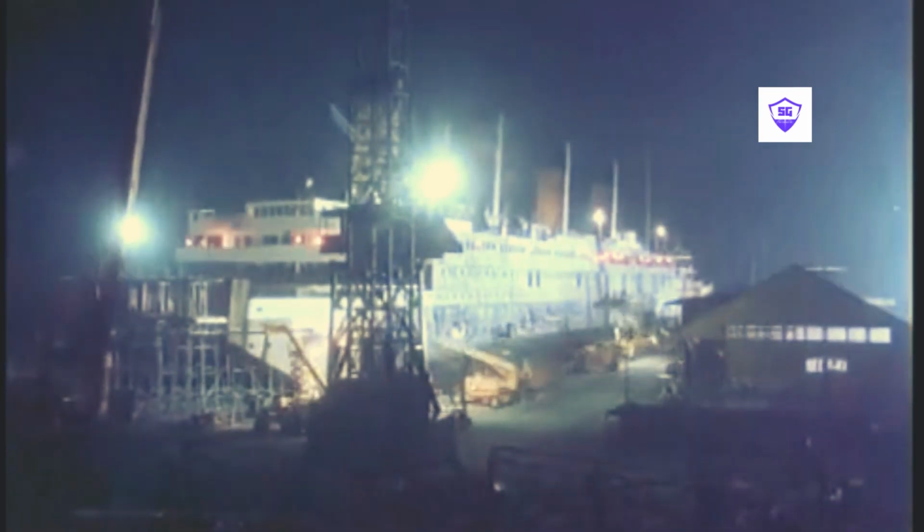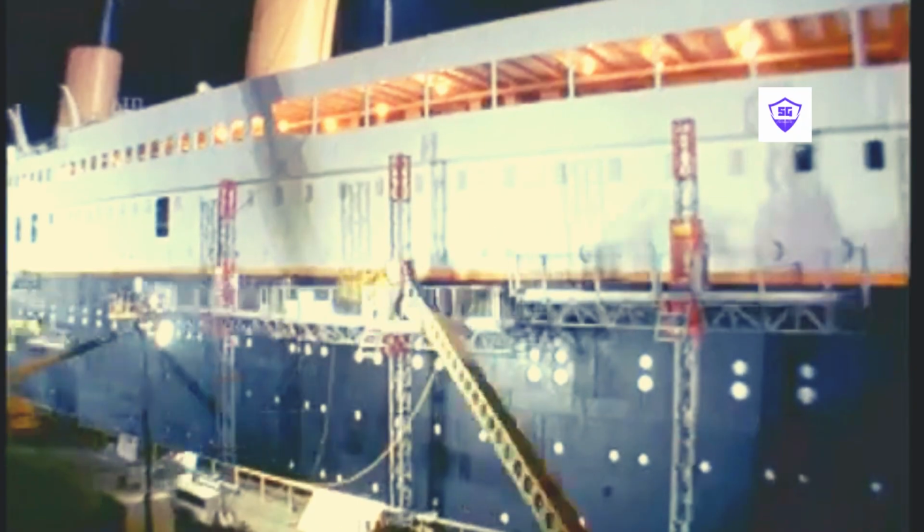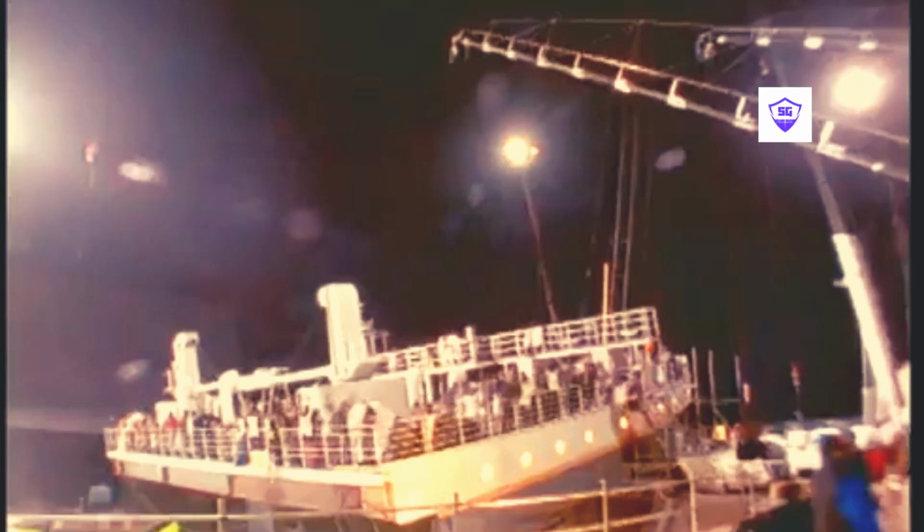Promenade deck coming together. Work continued from day into night, and these guys that you're about to see started putting on millions of rivets on the side of the hull, just all the way down, making it look like real steel.